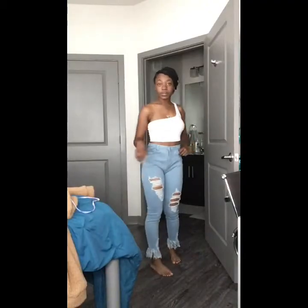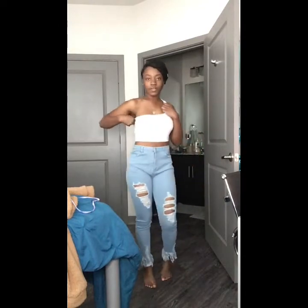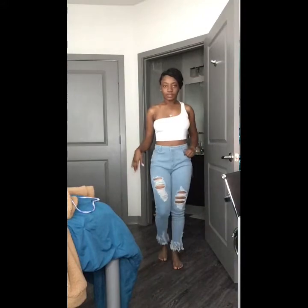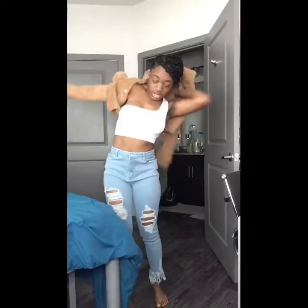The little fringe at the bottom. And I just threw this little shirt on to give y'all a better look, because that little tank top wasn't gonna, you know, do it. I still can't believe how well they fit on my waist. Like, that's a first.